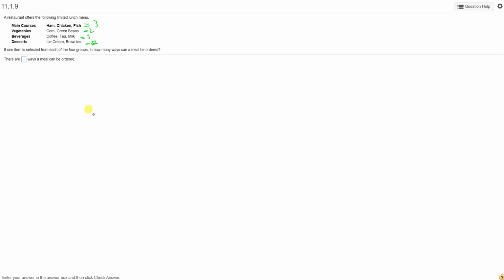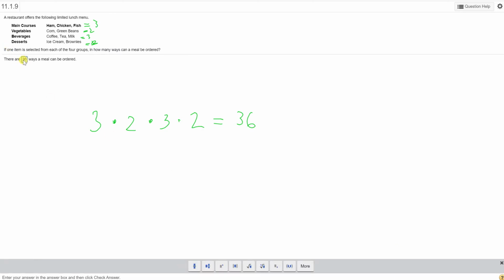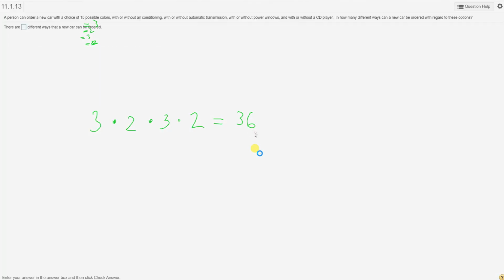We're getting one from each, so how many different ways can we arrange it? The main course is 3 times, the vegetables 2 times, the beverages 3 times, and the desserts 2. So 3 times 2 is 6, times 3 is 18, times 2 again is 36. Let's find out if we're right. There are 36 different ways to order the meals. Well done. Let me clear this up.